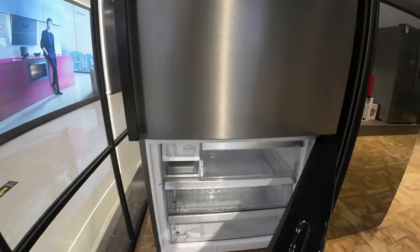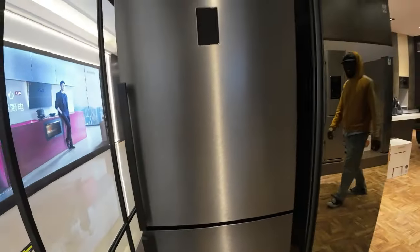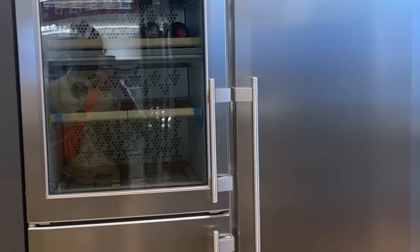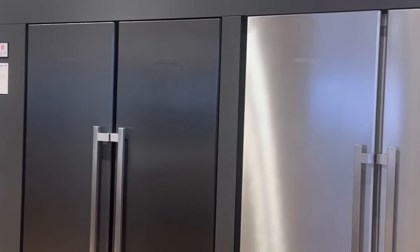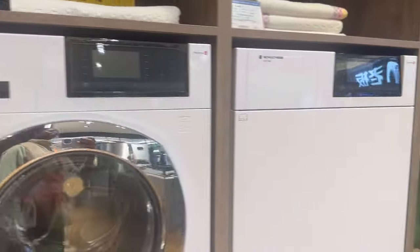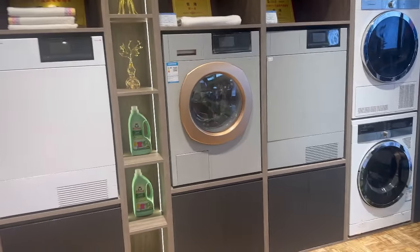Wow, look at this one, guys. It's a double door. Wow, the storage, you guys. My goodness. It's very, very expensive. Guys, this fridge is 73,000. Look. So these are intelligent. So we can see we inspire our customers with intelligent appliances. These fridges. The washing machines, guys, any color you want.